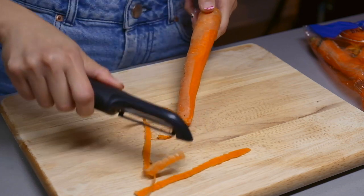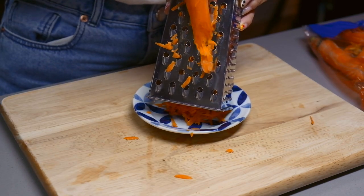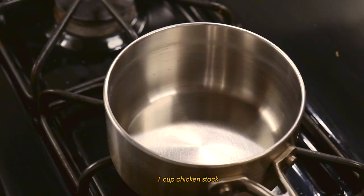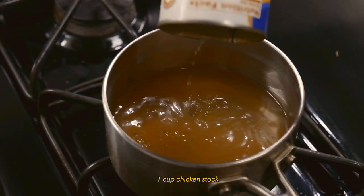I'm grating a carrot for the miso soup, but I hate using the grater. I'm always scared that I'm going to grate my flesh off. I had some leftover chicken stock in the fridge, so I'm going to use that to make my miso soup.